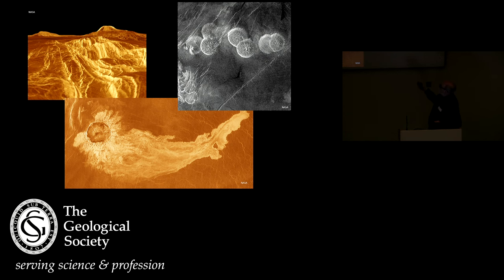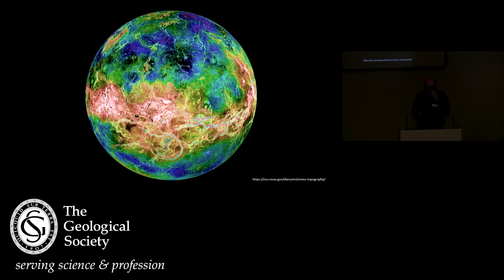And then there are other structures, I think these are tens of kilometres across, which look maybe like upwelling of material from deeper within the planet, perhaps diapiric action of intruding volcanic rocks. But that's not really certain. But anyway, there's certainly evidence that the planet is geologically active.